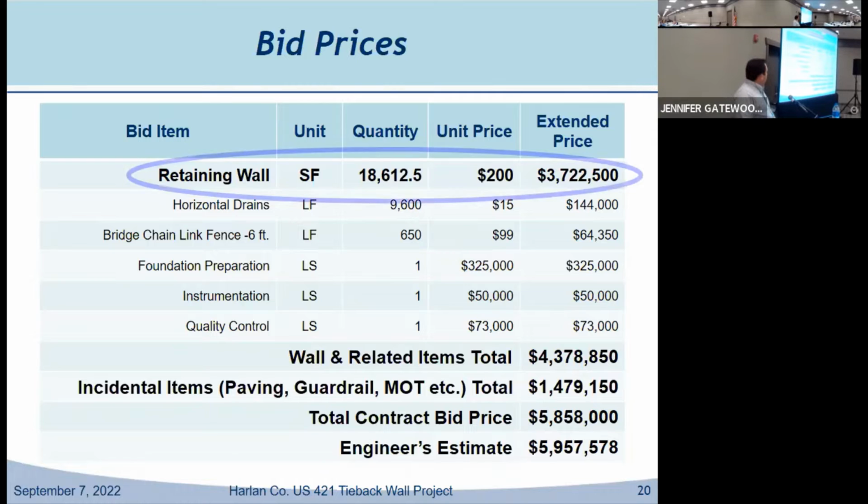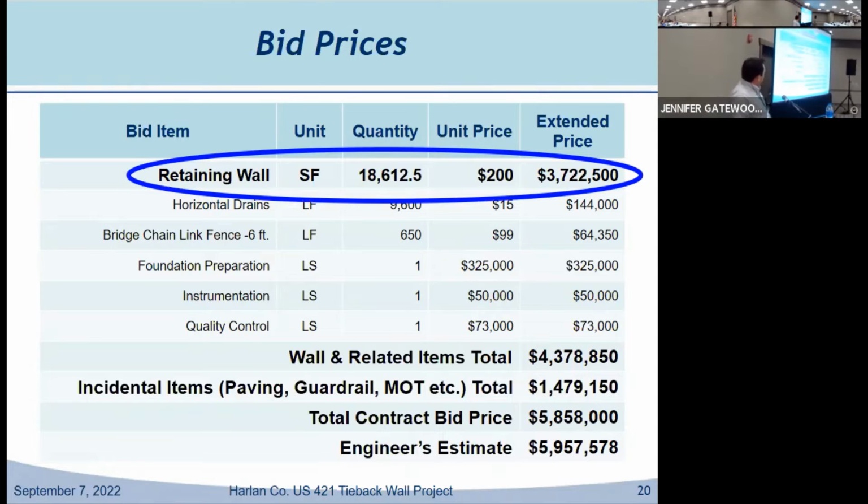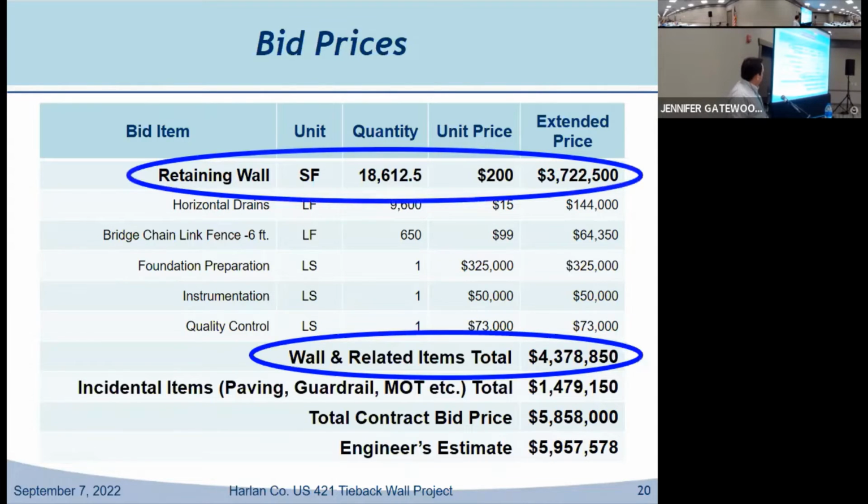So going through these quickly, the square footage of the walls was 3.7 million. And you got a bunch of other items here that were associated with the retaining wall itself for a total wall cost of about 4.4 million. And then you had your guardrail, paving, et cetera, add another 1.5 million to get us to our final bid price of 5.8 million. Roughly exactly what the number is there.